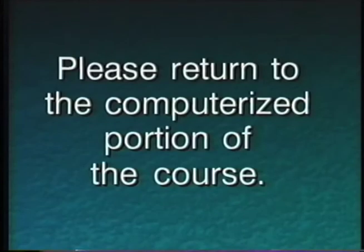Now, please return to your computer so that you can learn more about the cellular mobile network and complete this lesson on the public switched telephone network.